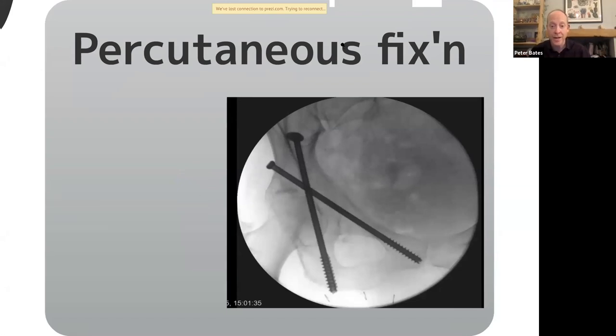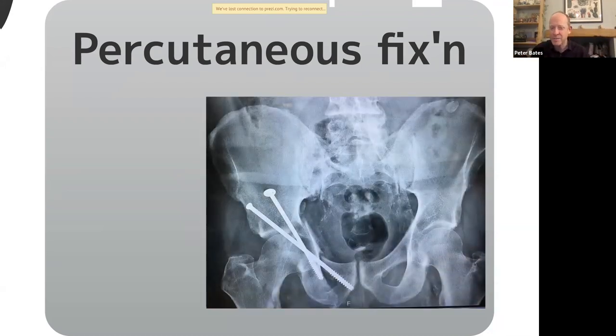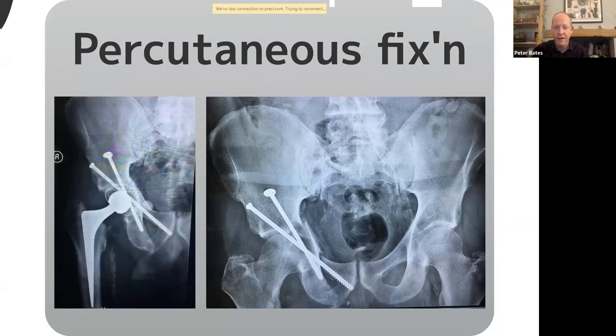This is a percutaneous fixation. You can treat acetabular fracture with percutaneous fixation, or just fixing with some screws to make them comfortable. But actually, this patient, it really didn't work. And they ended up medializing and getting arthritis, and they ended up with a hip replacement anyway.